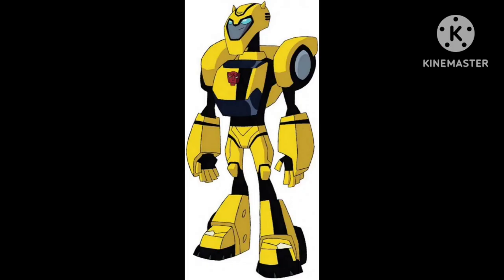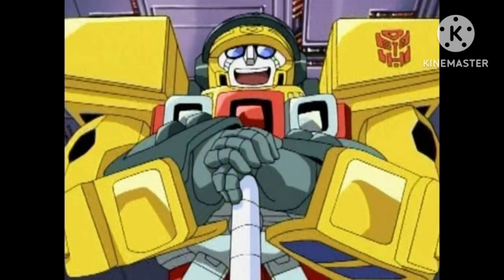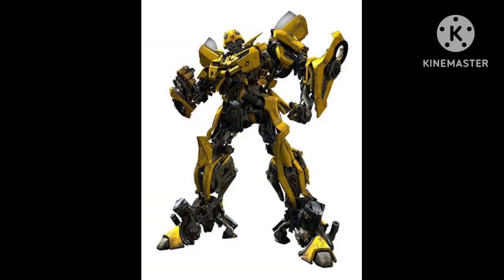Bumblebee looks like Bumblebee. Nothing super special about this design. But originally he was supposed to be Hotshot, who was the cool kid appeal yellow character of the Cybertron trilogy. But because of the Bayverse films making Bumblebee a lot more prominent, they decided to make him Bumblebee.